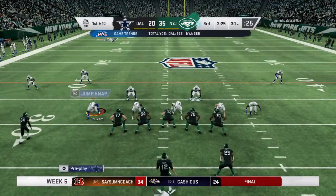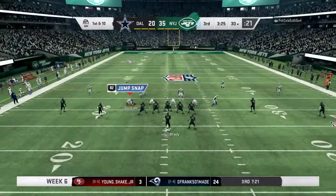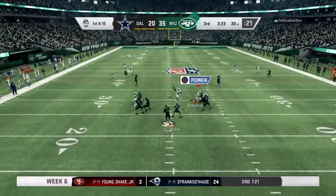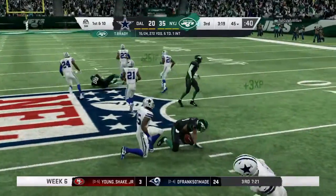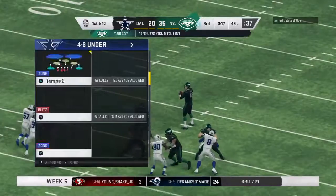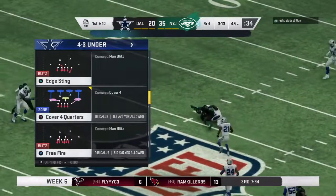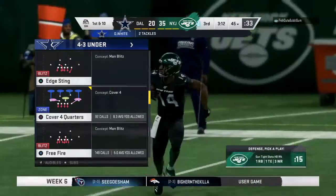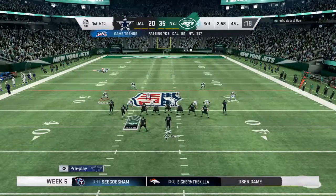So 1st and 10 now from the 30. From the gun, Brady. And Sutton hauls it in over the middle. And he'll be tackled right on the chalk of the 45. 15 yards is the pickup there, and the drive starting very nicely. First down. Brady, 6 for 6 since coming back out of the locker room.